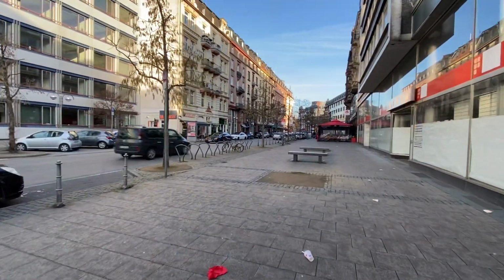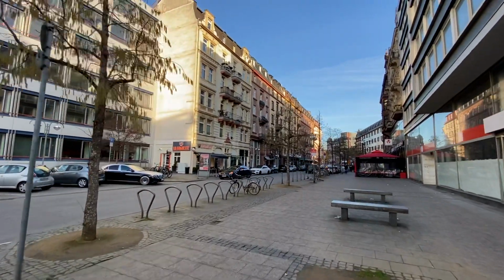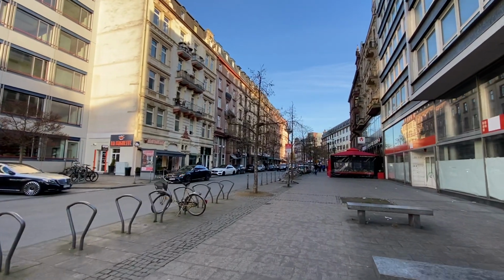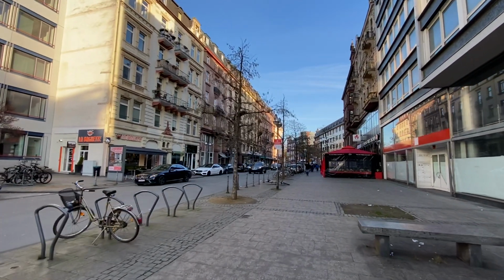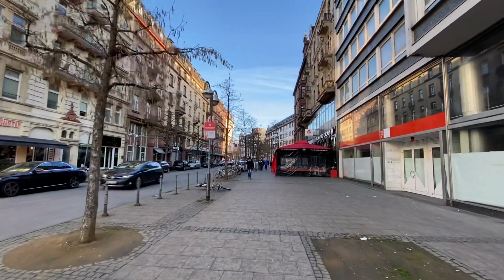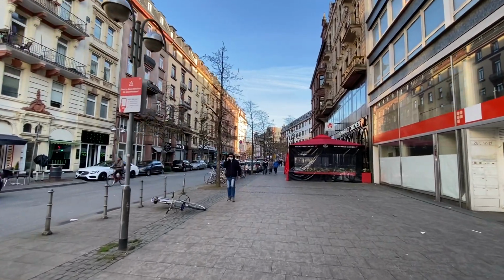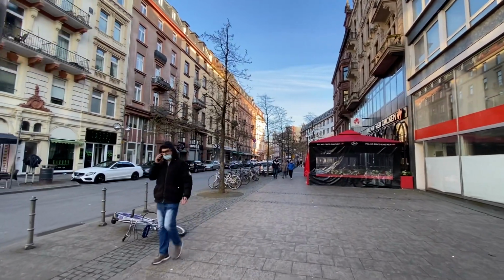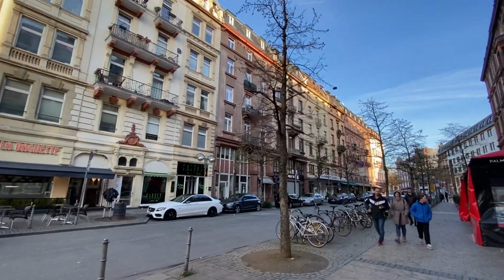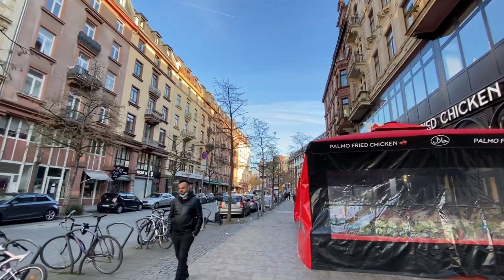But we're getting away from the 1950s architecture into the turn of the century architecture, as we kind of move into the Nord End area of Frankfurt and away from the downtown inner city area. So these are all, it's considered Altbau apartments. They're gonna have the nice tall ceilings, very desirable.